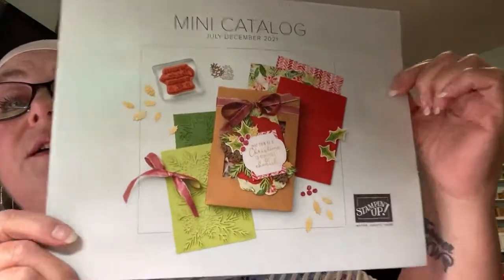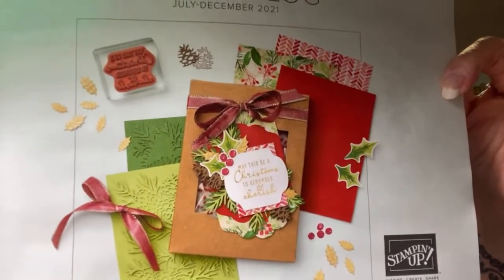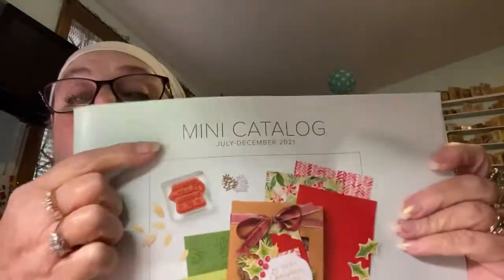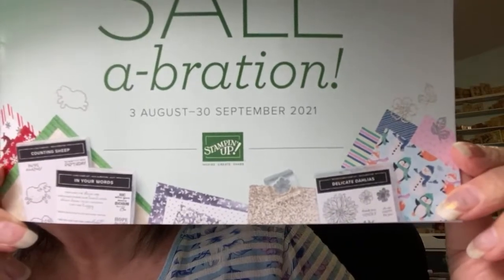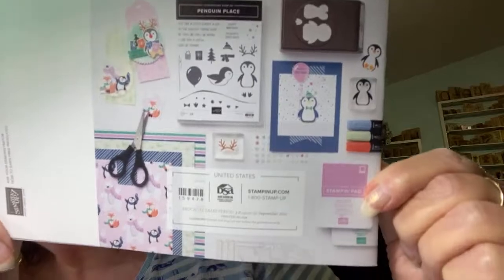So here is the cover. I will give you a slow glance at it. That is the cover of the mini catalog, which, as you can see, might be backwards on there, July through December, but that's not true. It's not starting until August 3rd because of all the shipping delays. And then here is the cover of the Celebration. Cute. Would you like to see the back? Oh my goodness, how cute is that?